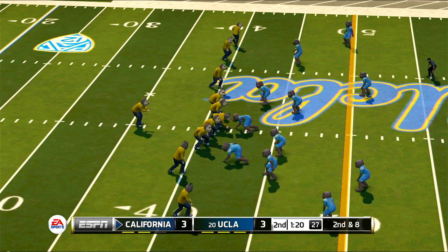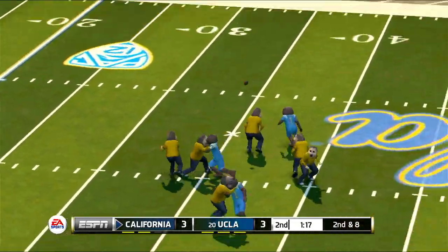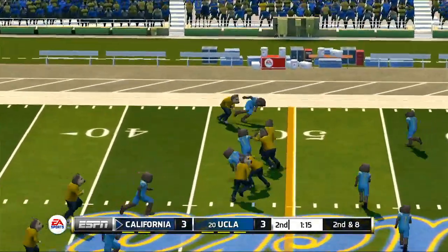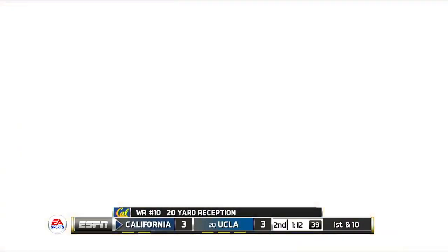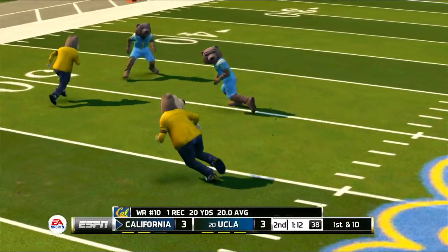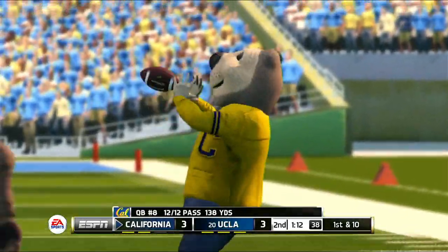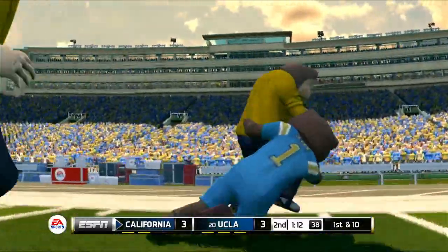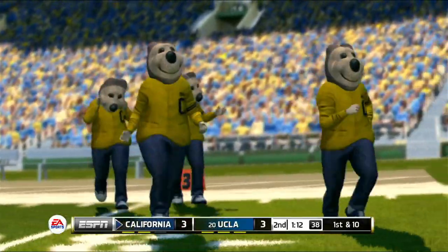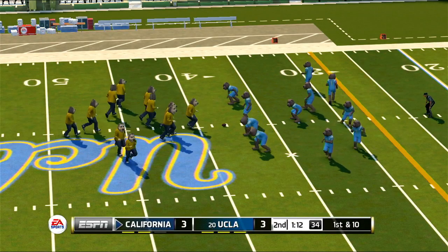The offense going to try to open this field up, coming out in a 5-wide set. And the defense counters with their dime look. He's at the 40, and they push him out at the 38-yard line. That's a gain of 21 on the play. First down. From the 38-yard line, first down.